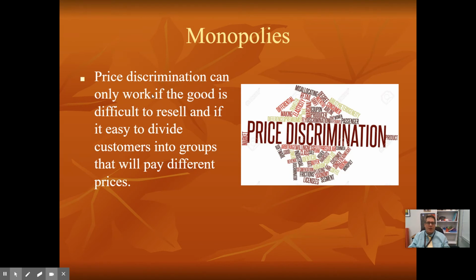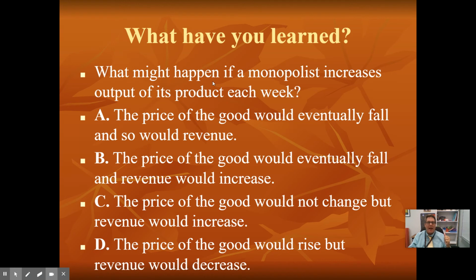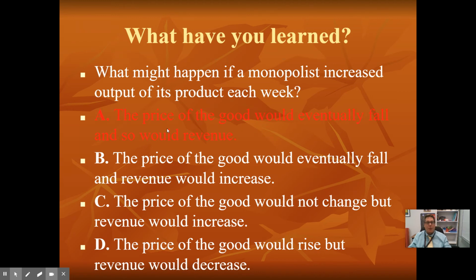Price discrimination can only work if the good is difficult to resell and if it's easy to divide customers into groups that will pay different prices, like the airlines. What might happen if a monopolist increases output of its product each week? The price of the good would eventually fall, and so would the revenue, because if you just keep producing, then there's too much, and if there's too much, like our law of supply and demand, then it won't sell.